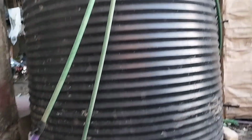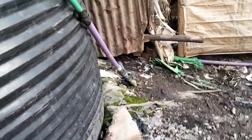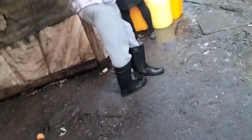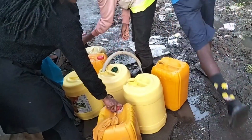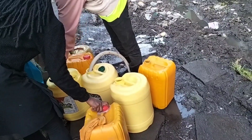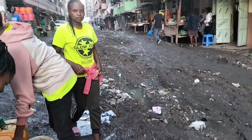Now this is a tank carrying water, and look at the conditions. These water pipes are even tied with rubber bands, which means there is some form of leakage. And always know, when there is leakage in pipes, the way water seeps out is the same way water seeps in. So which means the water is contaminated. But here are people buying this water to go to the houses for drinking because it is fresh water, unlike the salty water supplied in the houses. And some people just drink the salty water, but you have seen the pipes through which the water gets to the houses.